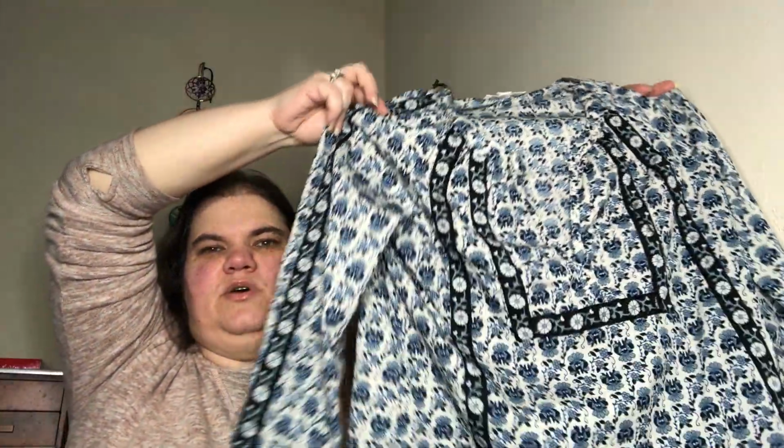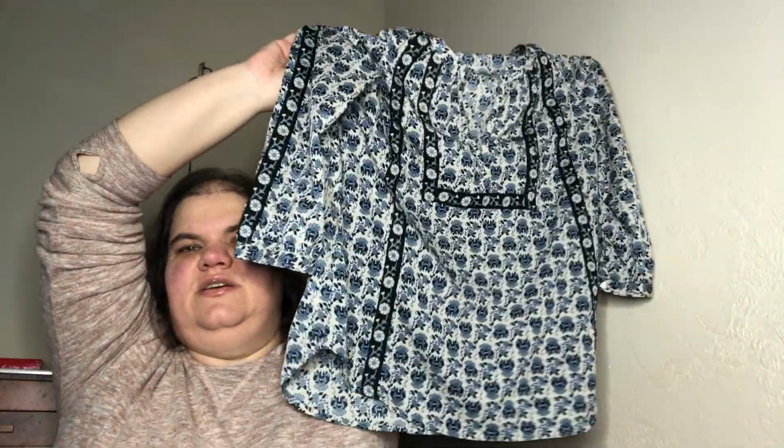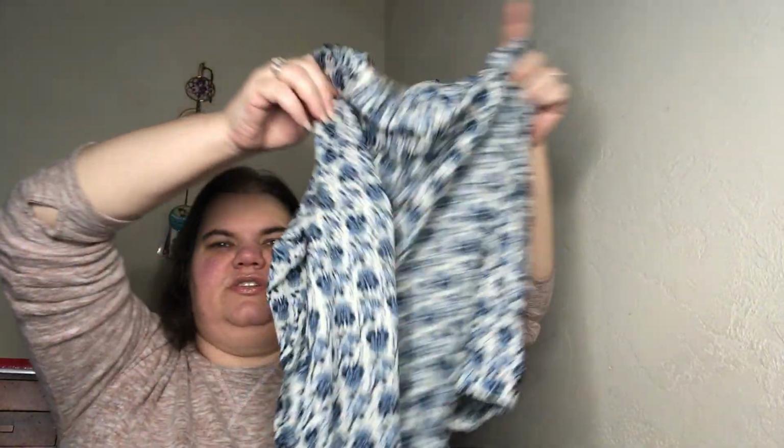This I totally thought was Lucky Brand, but it's not. It's Beach Lunch Lounge, size small. This is really cute, kind of boho tapestry looking shirt. And the fabric feels really good.